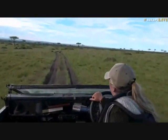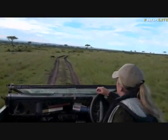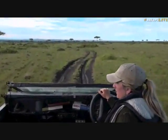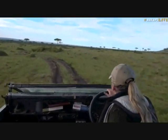So we've moved away from our sausage tree pride lions. They're not around. I don't know if they've gone up the escarpments or they're sitting on the hill or they're in the forest somewhere. But unfortunately they're not in an area where we can see them, which is a bit sad.